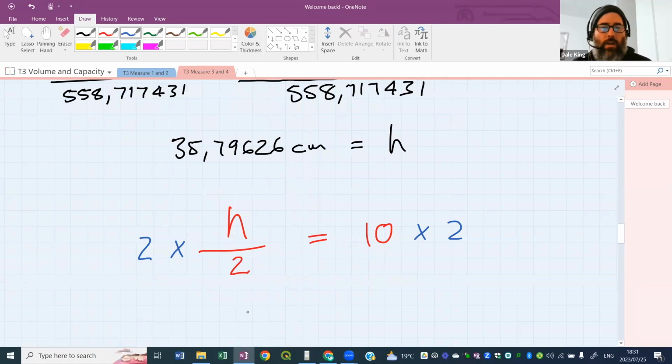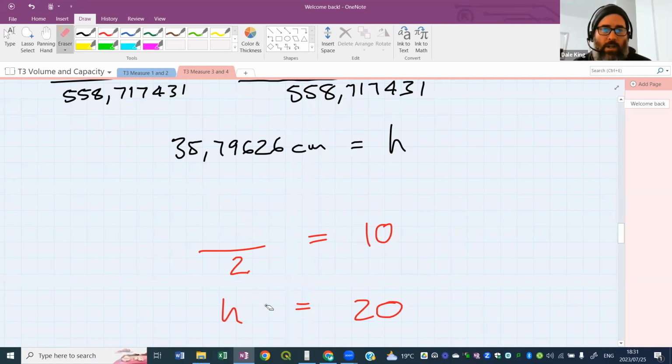Now watch, I'll prove that it works. So now we have h by itself, and we have 20 on the other side here. Hold on, let me just rub this out. Let's change h to 20. 20 divided by 2 is 10.